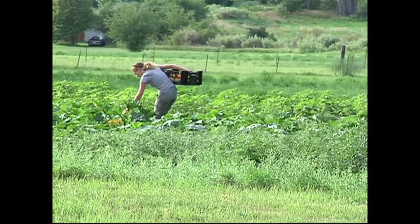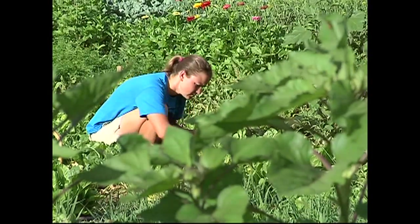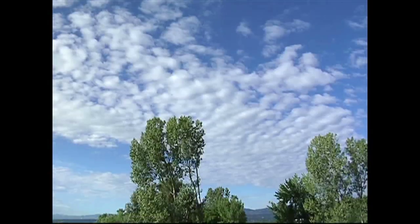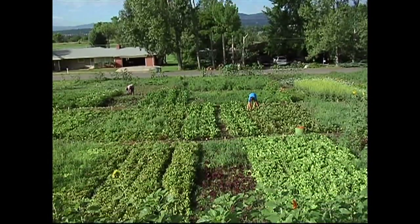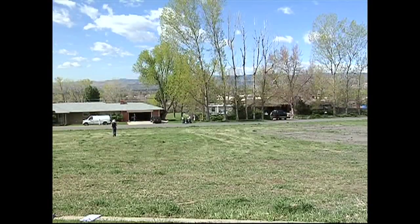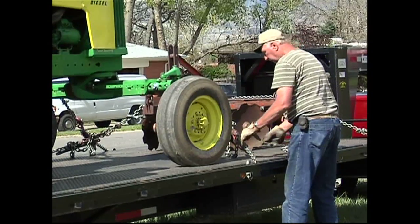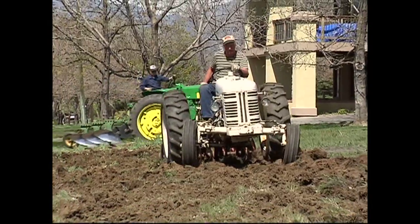Celia is co-owner of Star Acre Farms in North Arvada, along with Jackie Rail. I really love being able to feed my family. It's really a rewarding experience, and to know that I grew the dinner that we're consuming, and I know that my daughter's eating really well. So in the spring of 2011, the women dug into farming, thanks to neighbors who loaned them about an acre of land, and help from the Front Range Antique Power Association, whose members help prepare the soil.